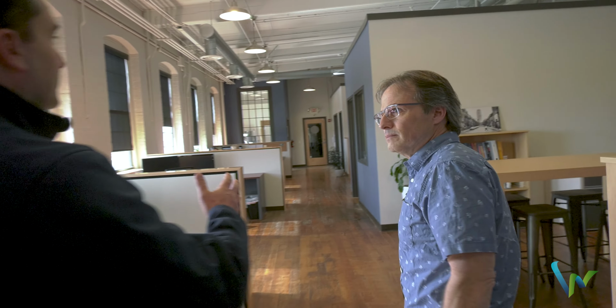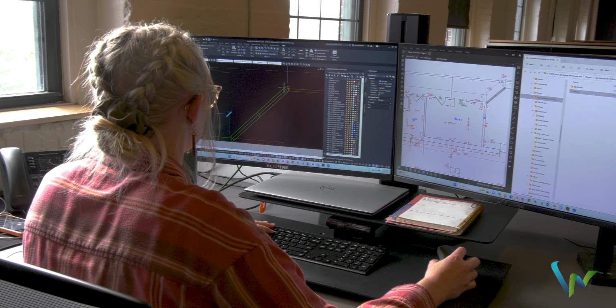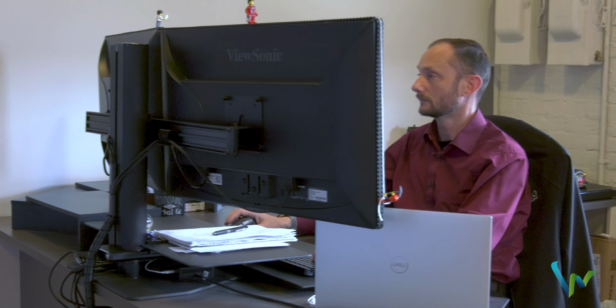And so, John, this space, you expanded to where we're walking through now. Yes, we recently expanded. This is the new space that we've been walking through. Several people have moved up to this space, and we are actually actively looking for new people.